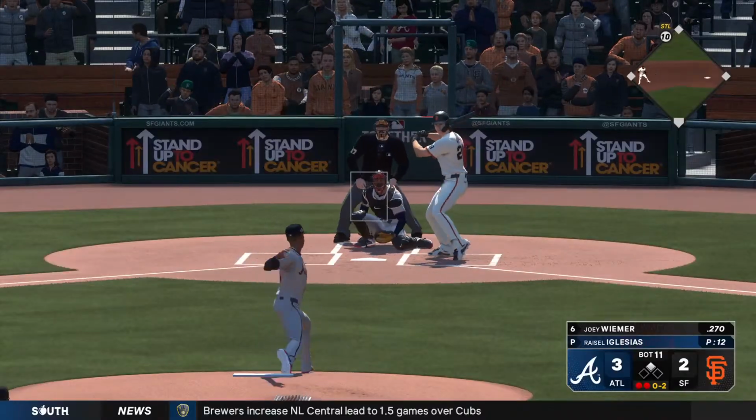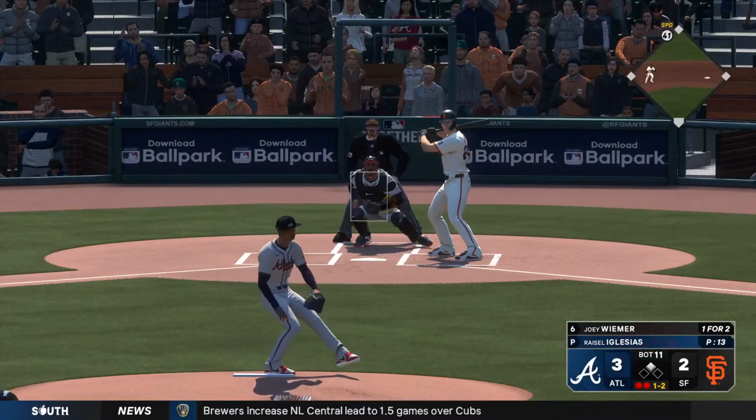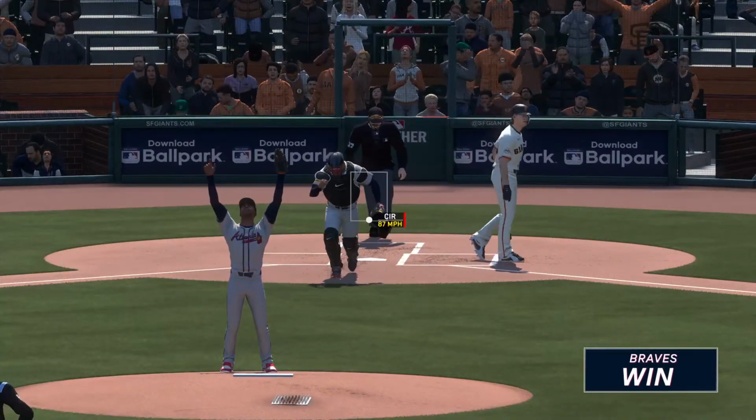The Giants down to their final strike. Just misses. Now 1-2. Swing and a miss, and that's the ball game.